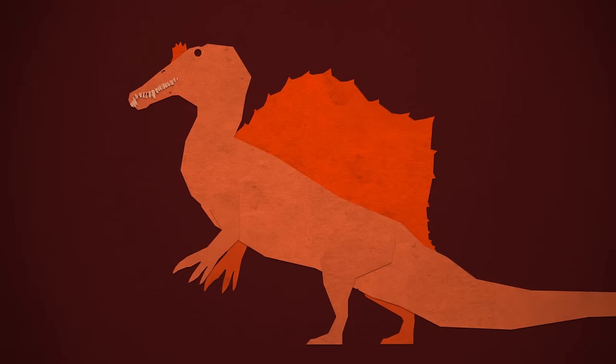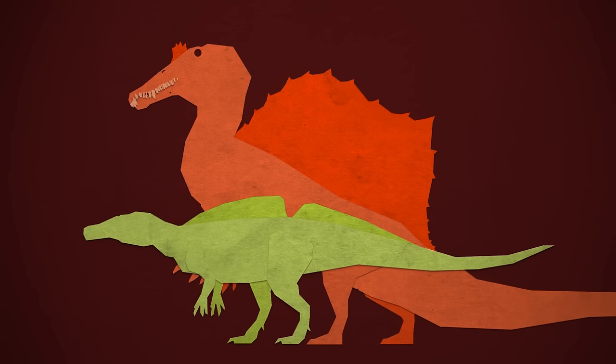Oh, I forgot to mention, it's totally not a perfect semicircle. It has this, it's sort of a soft M. The middle spines are shorter than the ones immediately before the sacrum and the ones in the middle of the dorsal vertebrae. So it's a really distinctive looking sail on this guy. Not quite as distinctive as, say, Ichthyovenator, but then what is?